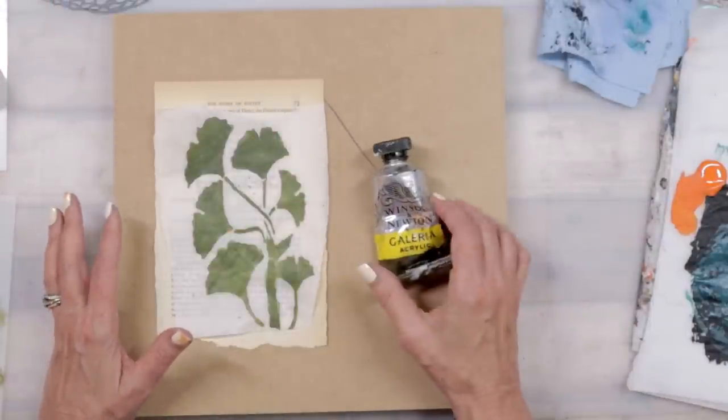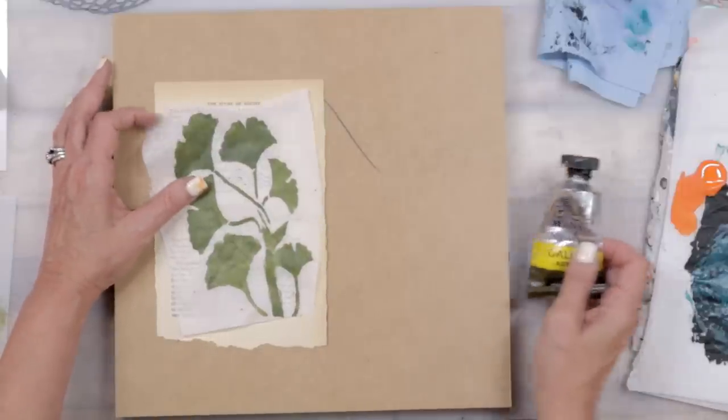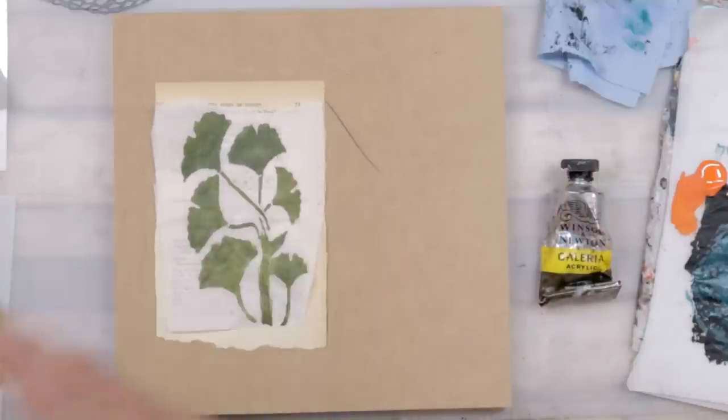That's all I know at this point of what I will be doing. Now I have a great meaning for this piece too. All right, so let's talk about that.